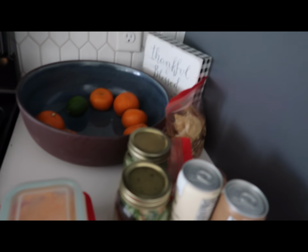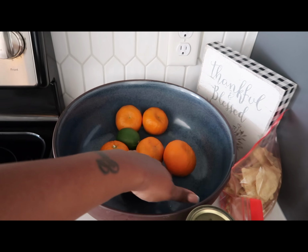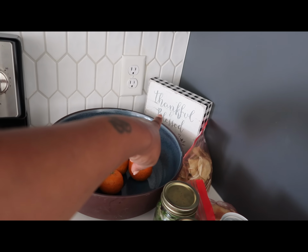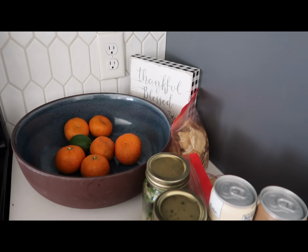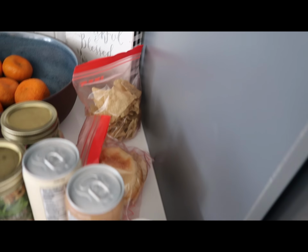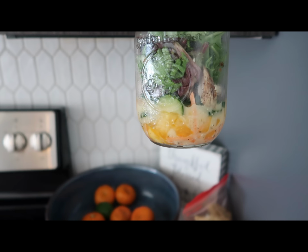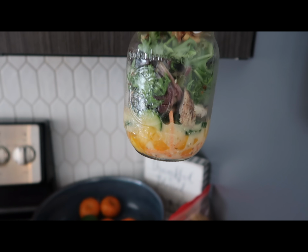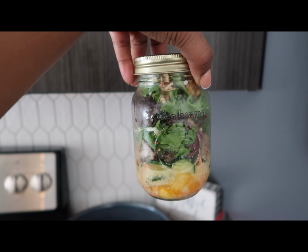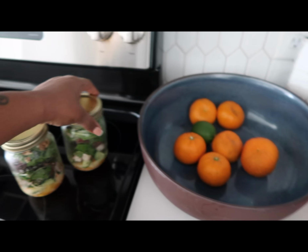All right, don't look at my sad fruit bowl, but thankful and blessed, okay? You hear that? Thankful and blessed. All right, so I make these salads in the jar. The dressing's down at the bottom. I have carrots, I have veggies, I have cucumbers, then the salad, almonds, crispy onions, and feta cheese. So I have two of those for a three-day trip.